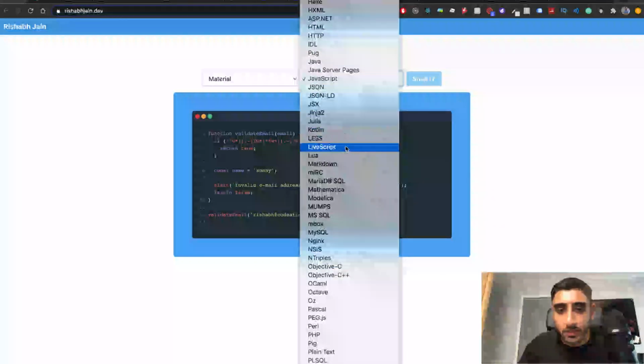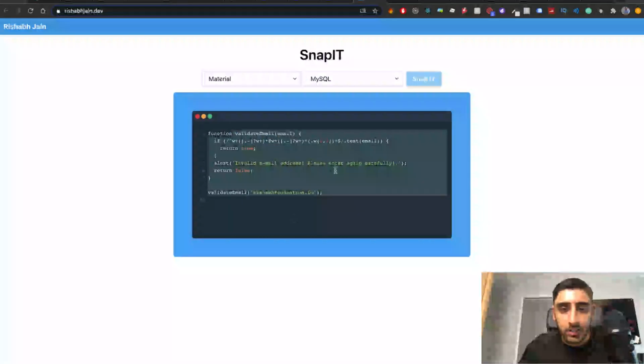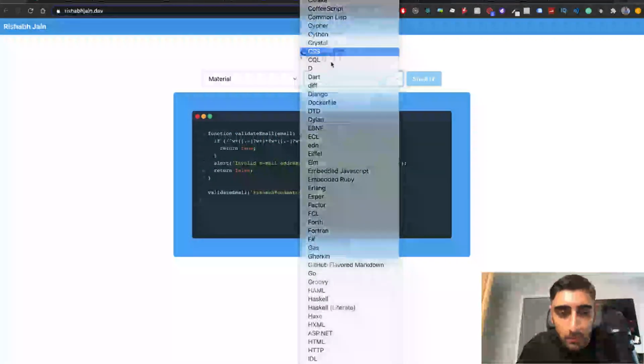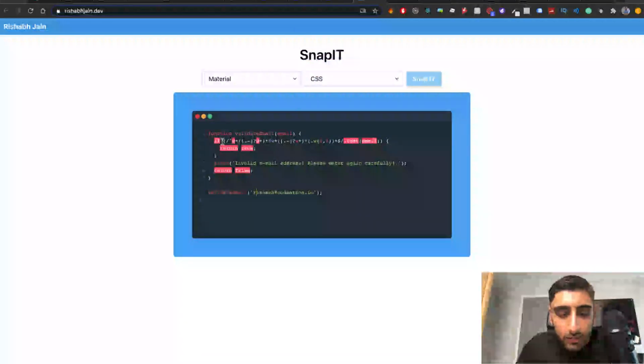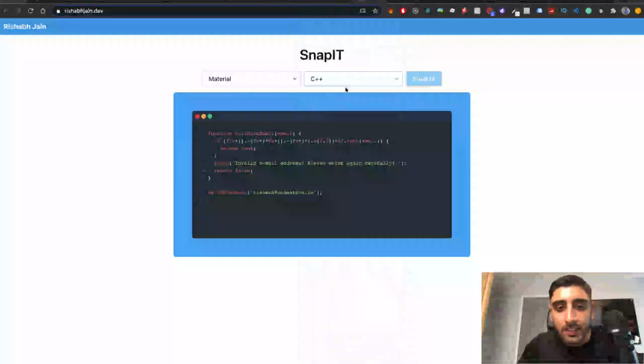If I was to go ahead and choose a completely different language like MySQL, okay, so it actually does. I think what would make this app even better is if we had some code which was actually rendered every time. You see it's got syntax highlighting, which is pretty cool, but different code examples would be really nice for this. But I can see the use case for this, guys.